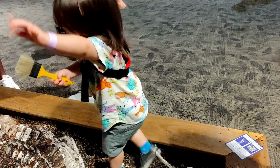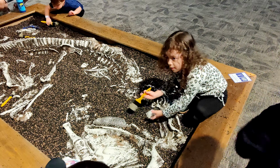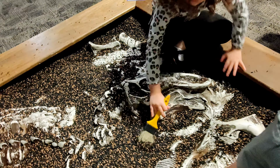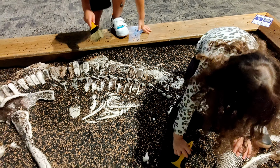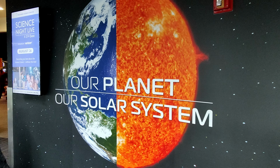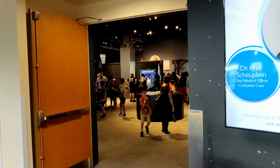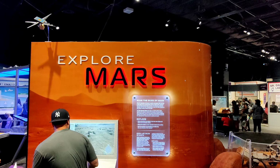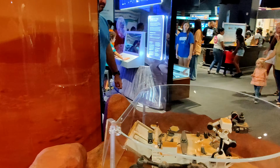This is where it all began for Dr. Alan Grant. This is a new exhibit. It wasn't here last time we came earlier this year. It's an exhibit on Mars.